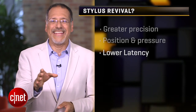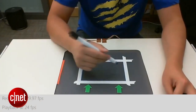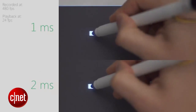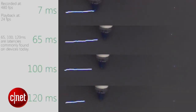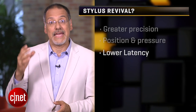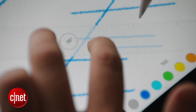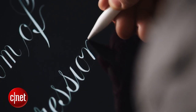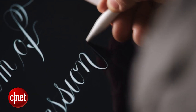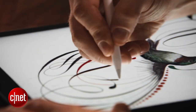Finally, there's lower latency. Microsoft's been doing a lot of interesting research around this as they develop Surface Pro, showing clearly this dramatic lag between the tip of your stylus and how long it takes for that to show up on the screen. If there is not an immediate reaction to the stylus, your brain, your eye, and your hand muscles notice it. Now we're seeing on devices like iPad Pro and Surface Pro that there is almost no latency between the movement of the stylus and the indication of that mark on the screen. It feels more like a real pen and pencil, which have zero latency.